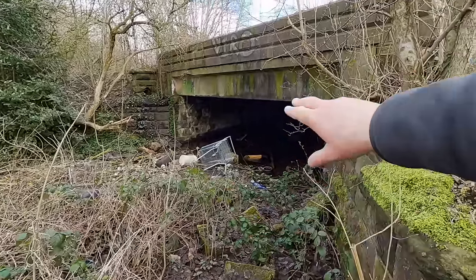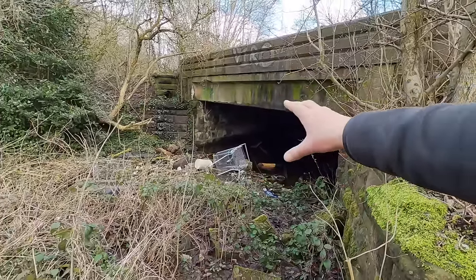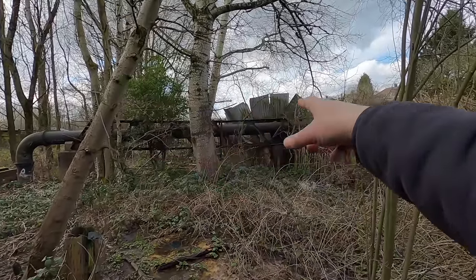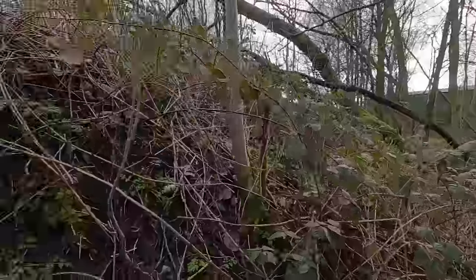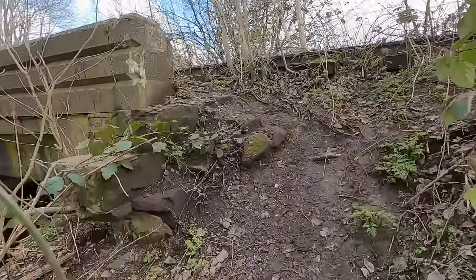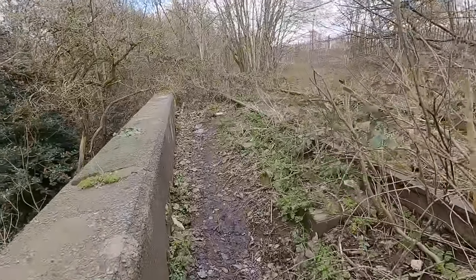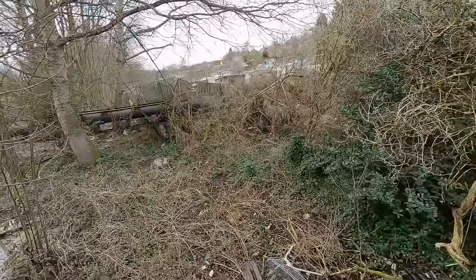So this would have continued on only around about 200 metres and joined on to the Caldon Canal as it is today. Continuing its route up there, look. You can see that that's clearly a water or gas pipe going over the canal. It is filled in at the other end, so you can't see anything. So that's a significant little find, isn't it?